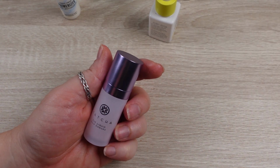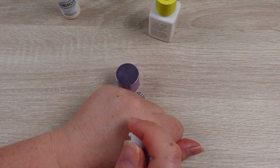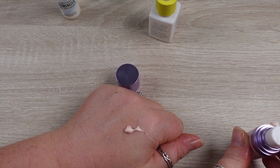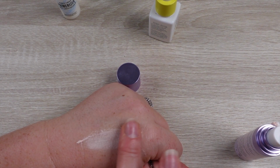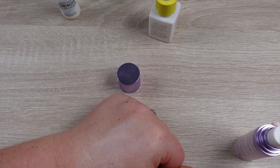Then I wanted to pick up the Tatcha Liquid Silk Canvas, because so many people had raved about this. This is obviously another mini. I try and get minis of primers in case I don't like them, plus I don't use them that often, so one mini lasts me a long time.